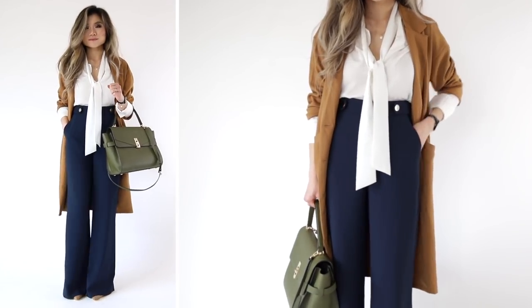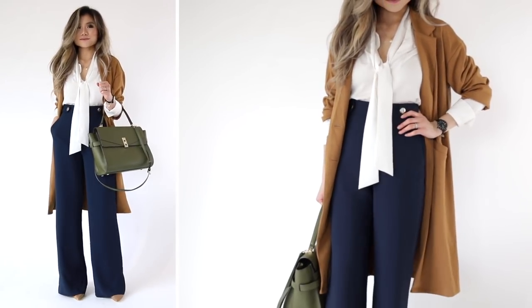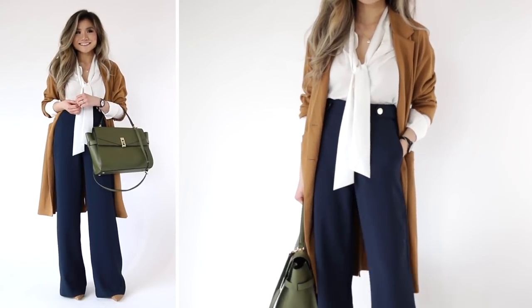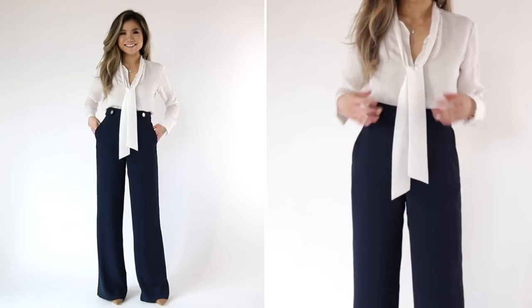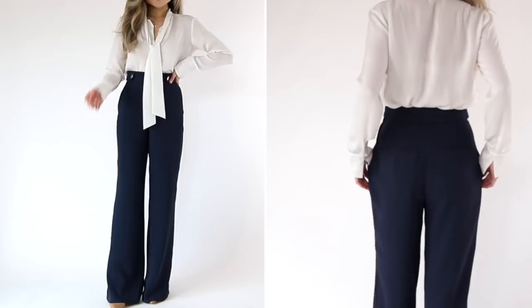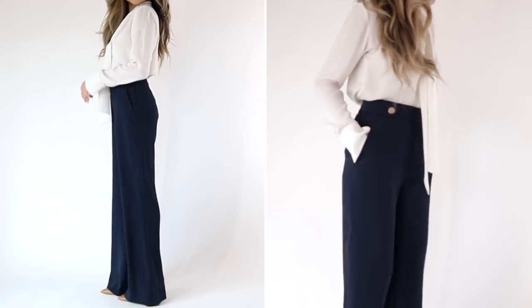I started off with a necktie blouse. I wear this a lot and I just think it creates such great subtle drama on your neckline. So I have that one and I tucked it into a pair of H&M high-waisted wide leg trousers. This one in particular had cute little hardware pieces in the front, so it kind of looks like sailor pants. And I just thought it was a really cool nod to the 70s.